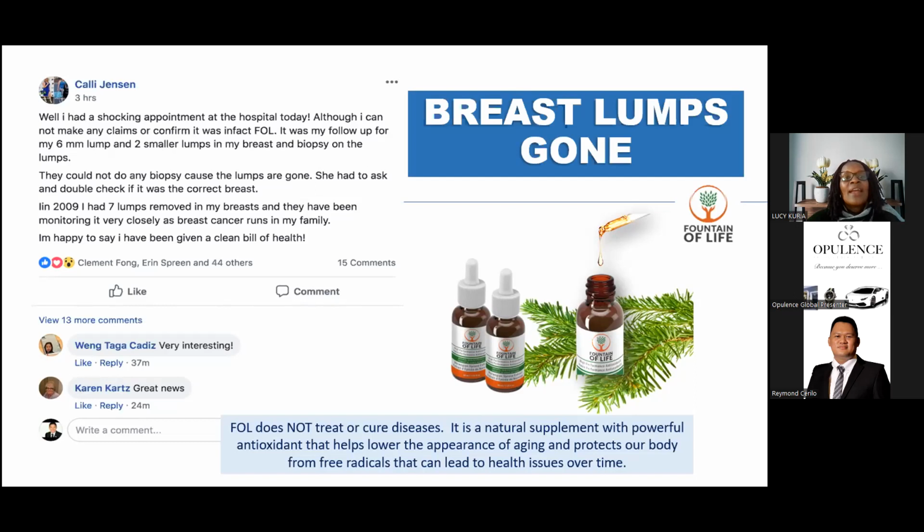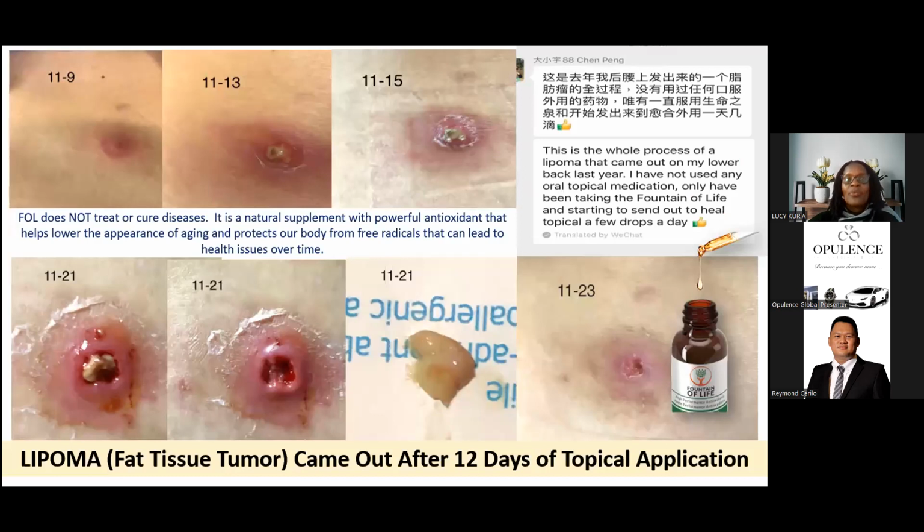In 2009, I had 7 lumps removed in my breast, and they had been monitoring it very closely as breast cancer runs in my family. I'm happy to say I have been given a clean bill of health. That's a very powerful testimonial about breast lumps that completely disappeared after use of Fountain of Life.